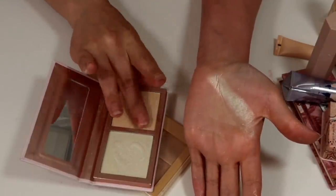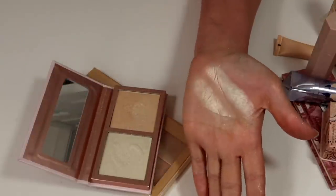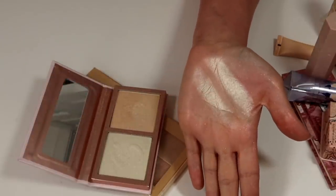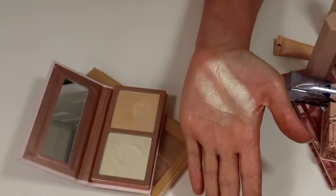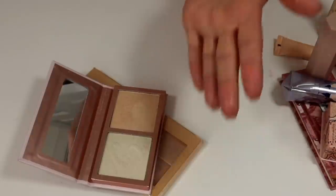And do you know what? When I wear this, Greg tells me that my highlighter looks nice. So that's always a nice thing, isn't it? When someone actually notices. So they're very blinding, very, very pretty. Do enjoy. Do recommend. It's £8.